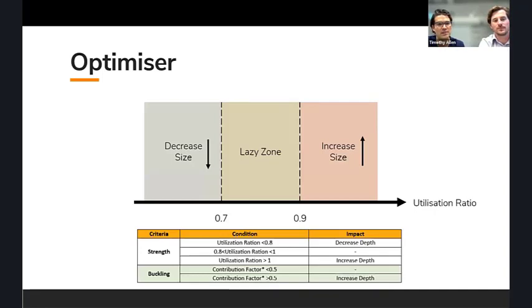The optimizer was quite simple. Basically, it has two thresholds. If the utilization ratio of a certain member was above the upper threshold, we would deem that member to be overutilized, and therefore we would increase its size. If a timber member had a utilization ratio below the lower threshold, we would deem that member to be underutilized, and therefore we would decrease its size. In between those two thresholds, we had what we call a lazy zone, a zone where nothing really happens. That's the acceptable zone for that member. And we ran this for strength and for buckling too. So we did both of those.